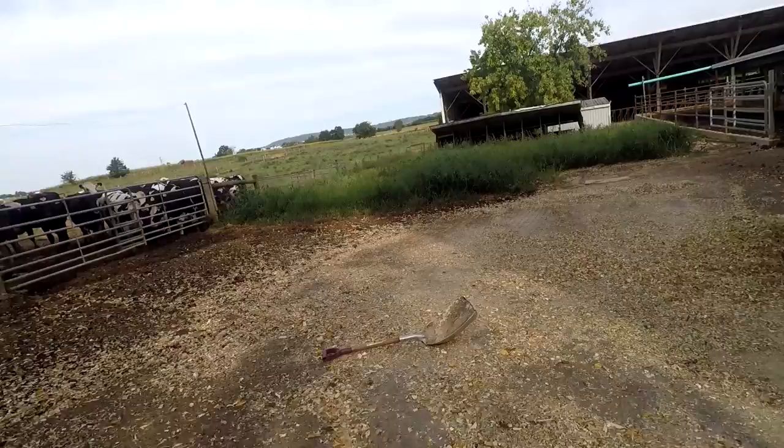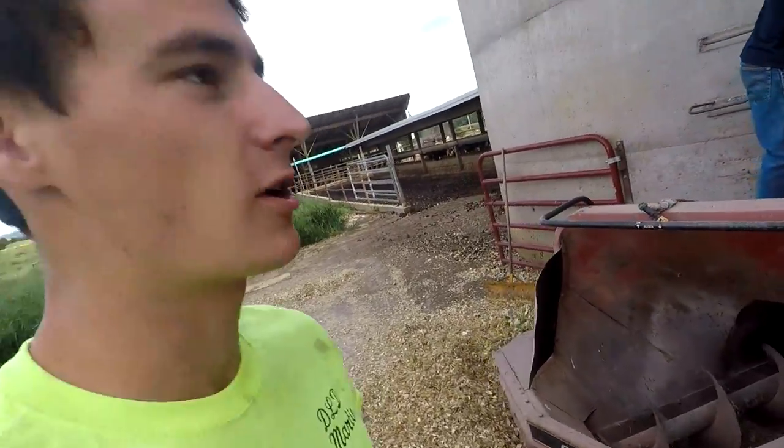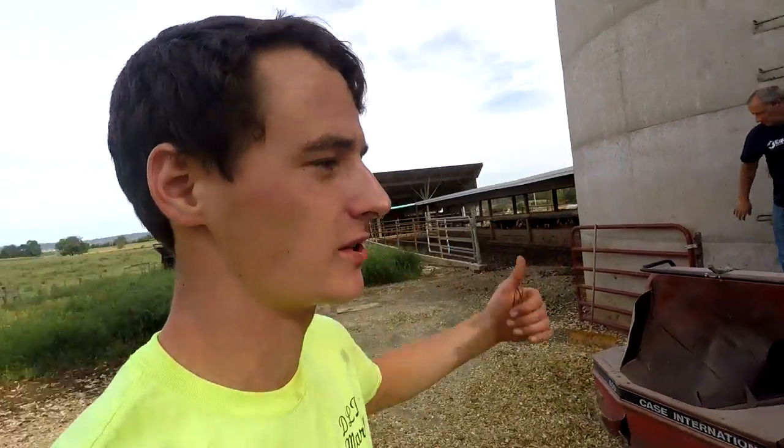Now the reason we're hooking this up, with corn silage you got to be careful because for the first few days after you harvest it'll create a gas and it can be very dangerous. So this is our old blower. It's pretty junky, but it works good as a fan. So we're just gonna run this for a little while and blow air up through there and clear out the gases before we go up into the silo.